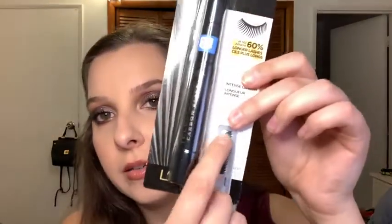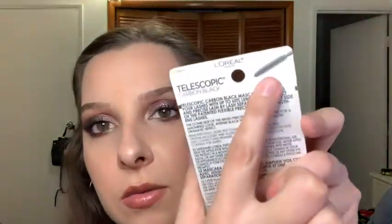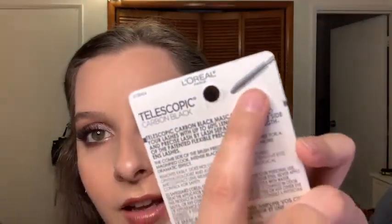So I got the Telescopic Carbon Black mascara because I heard that this is really good. This is from Rite Aid. I haven't opened it yet. It does have this little wand. It has this stupid thing around it. I can kind of see it right here. This is what the wand kind of looks like.